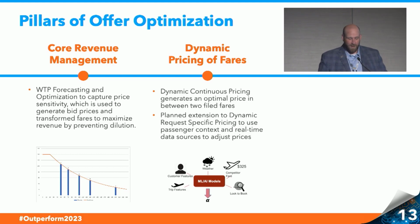So this can be, I use some examples here you can see, things like trip features, which used to be in the filed fares, like round trip and one way. Those now can be captured as part of the pricing itself. So today you have pricers saying, okay, I'm going to file one Q fare that's round trip and another Q fare that's one way, and those get different fare basis codes. We want to eliminate that part and actually model the behavior and say there's more willingness to pay for a one-way, thus justifying a higher price.